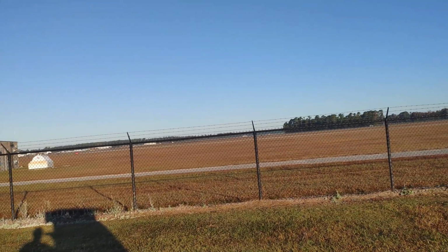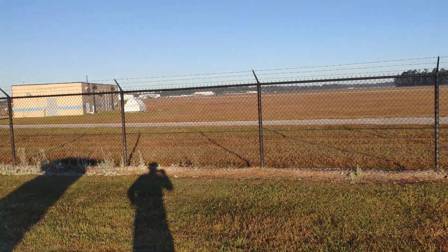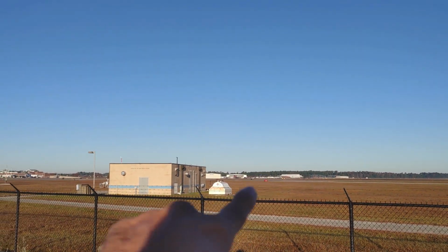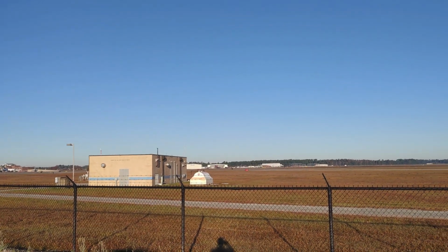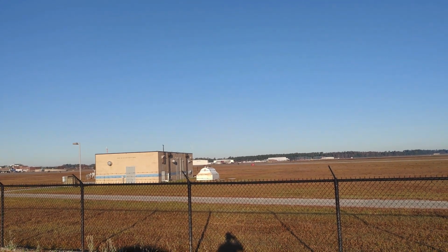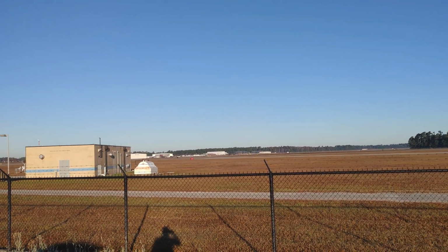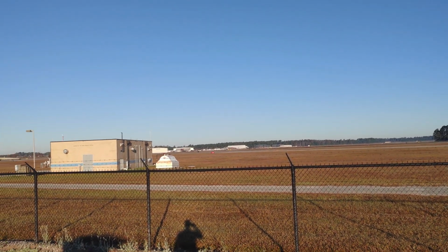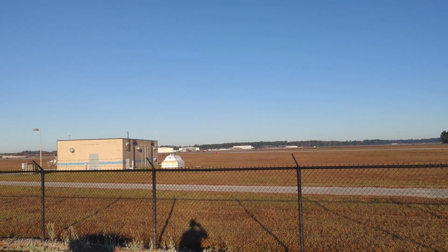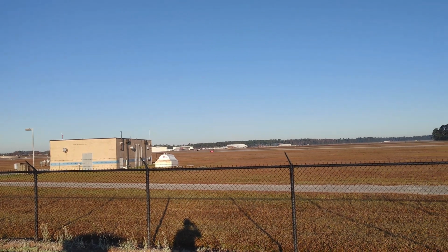But way off in the distance over there, with my long reach right there, I was able to see some Harriers parked there and Ospreys. Yesterday there were 6 Harriers and 2 Ospreys. They did not get airborne. They were just parked there. So I guess during the night, or very early before I got here, they're gone.